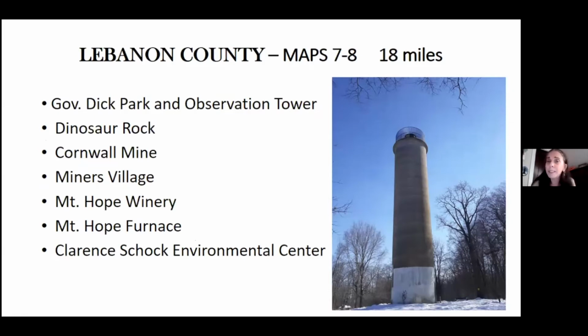Now we're in Lebanon County, and this is maps 7 and 8. And my two favorite things here were the Governor Dick Park and the observation tower. And it's a little side trail to get to this observation tower. I did climb up all the ladders and get to the top, and it's a 360 view of the farmlands in Berks.